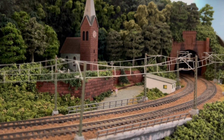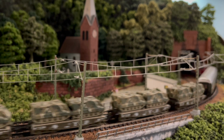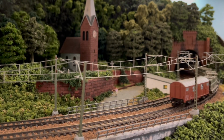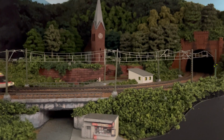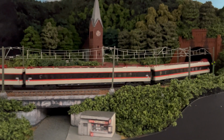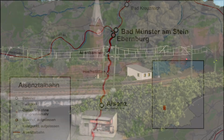Layout is proto-freelance, modeled in N-scale, and fills a room of about 12 by 26 feet. It's inspired by my memories from when I lived there, courtesy of my dad's assignment with the U.S. Air Force. The mid-1970s were the last days of steam in West Germany and the beginning of high-speed intercity expresses. The layout has two main lines, the Alsensbahn and the Pfalzerbahn, which we will explore in more detail.